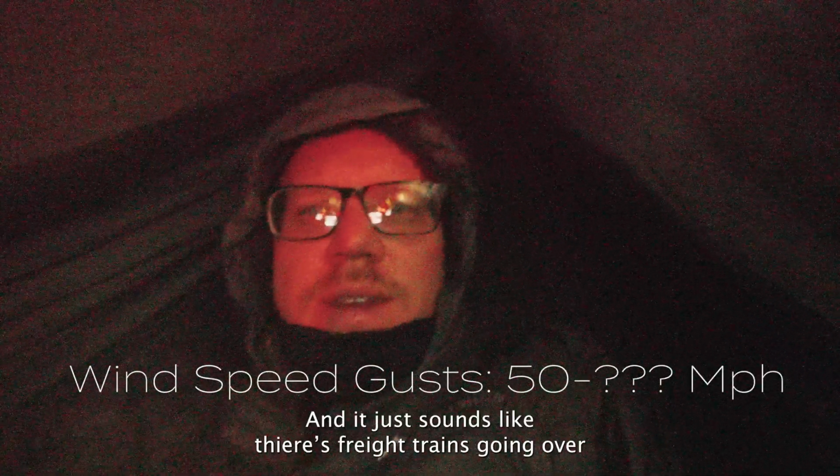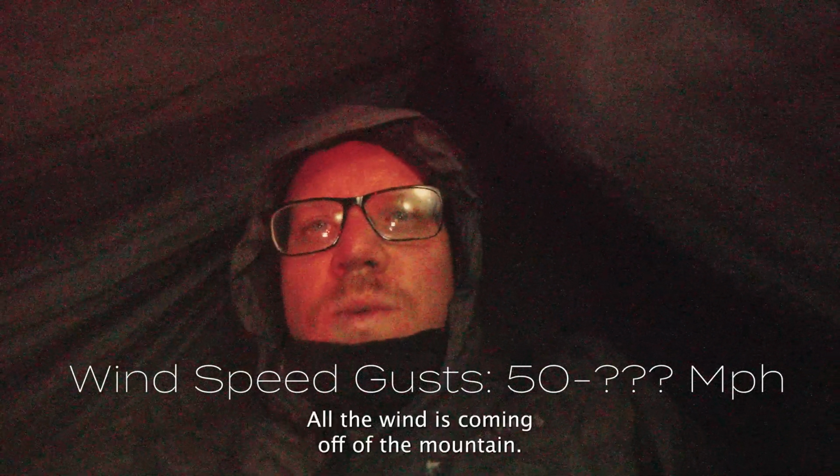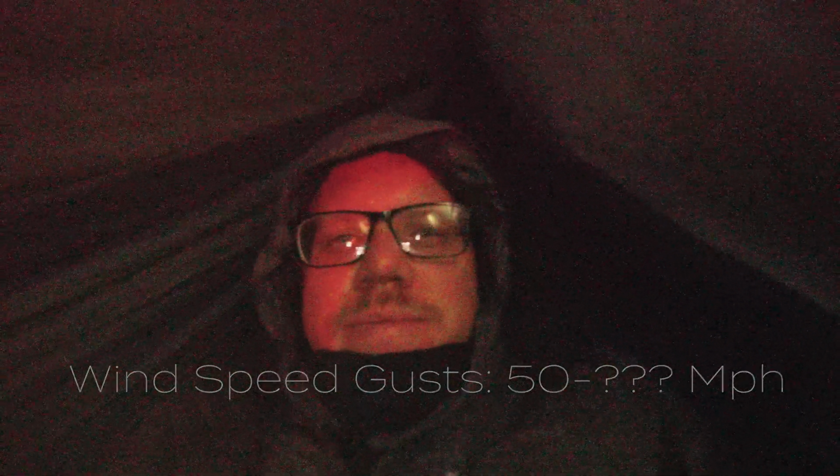It's about 1 in the morning and it just sounds like there's freight trains going over my tarp and hammock setup. All the wind is coming off of the mountain, and it's rattling everything. I tied everything down as much as I can. Going through the trees, and then it slams into the side of my tarp. It's been going like this for hours. It's all for the adventure, isn't it?